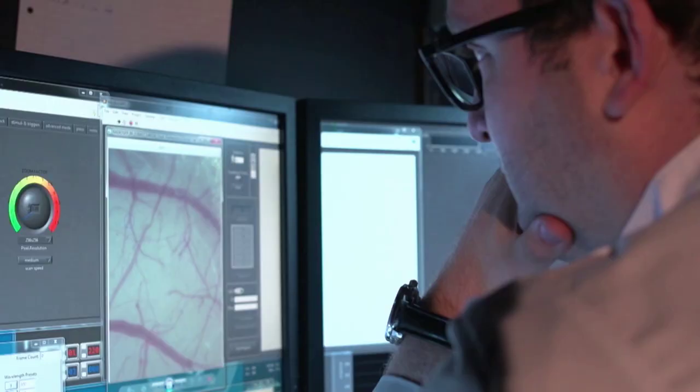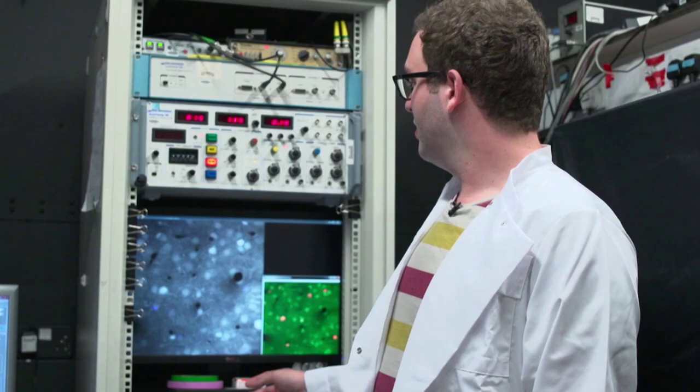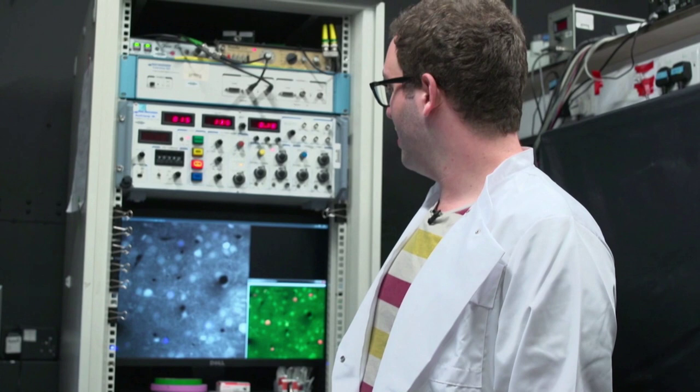We're recording, using a microscope, the activity from a number of cells at the same time, and you can see the activity here. And this changes in response to a stimulus, a video that we show the mouse to the eye, which is coming up here.